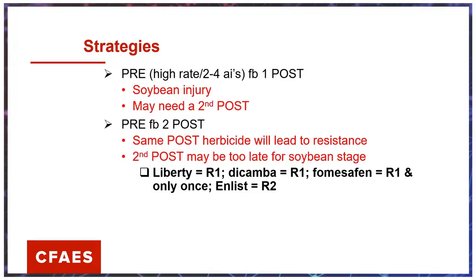The other strategy is to put any pre down you want. Dual, Valor XLT, Fierce XLT, whatever you want to choose, and come back with 2 post-emergence applications. Just plain for 2 posts. There's some problems though with that strategy. One is resistance, right? Because you're likely to use the same post-emergence product over again. So you're going to push that envelope for resistance with this particular strategy.